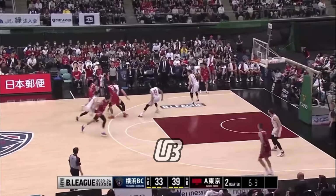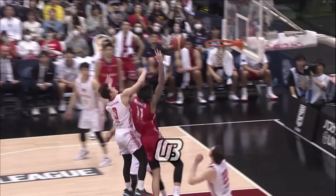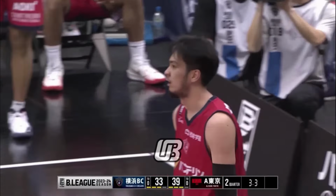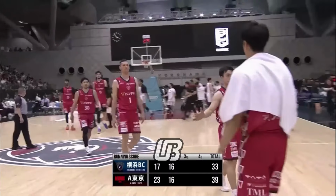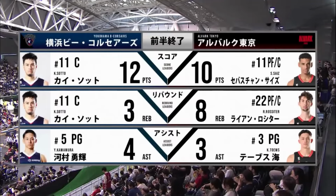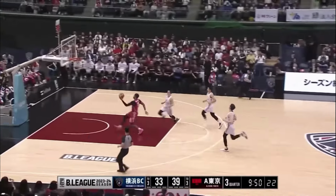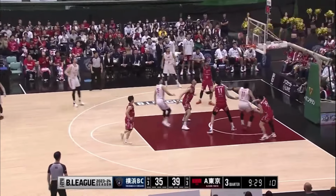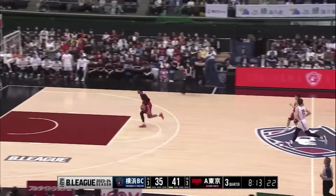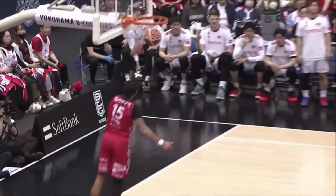Third frame of mind. And pass. Supposed to Alvark, Tokyo, on top of for Yokohama B Corsairs. Kai Sotto, 12 points, 3 rebounds. And they come after Buntai Arena next month. So they want to leave on a high note. Oliver, once again, he's not going to miss this. Wild card standings. Just not much room for error the rest. Well, Devin Oliver is getting it done defensively.